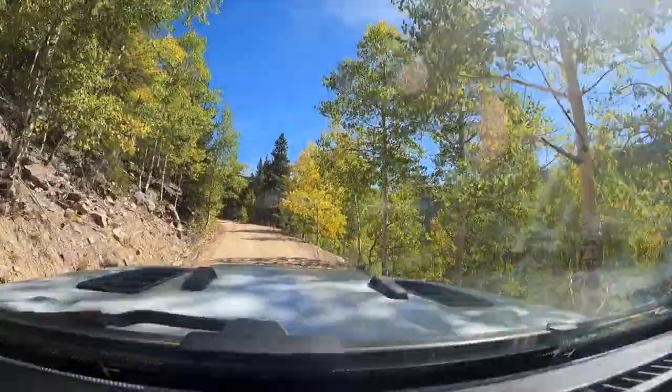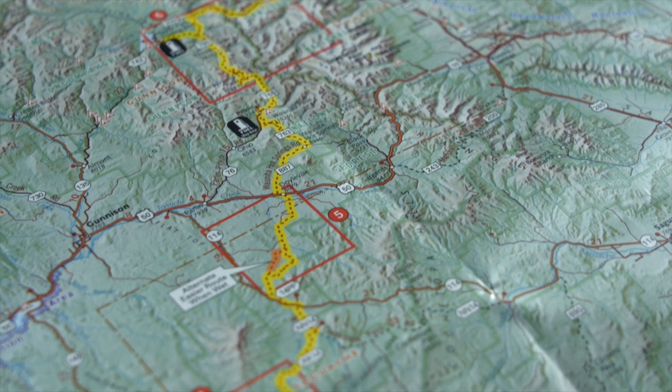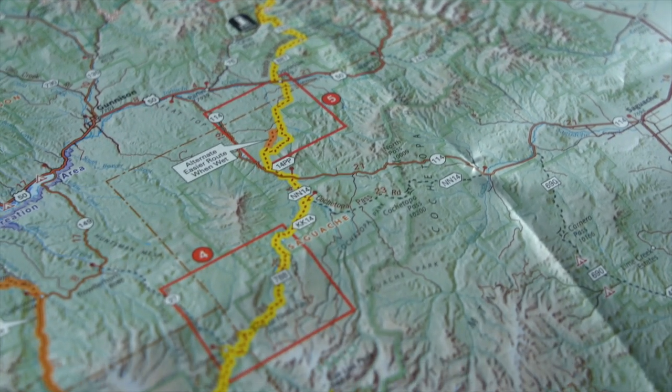The route today is breathtaking as we drive through the colorful aspen trees, vast sections of open range, and unique rock formations.